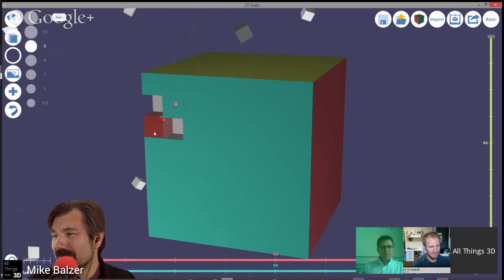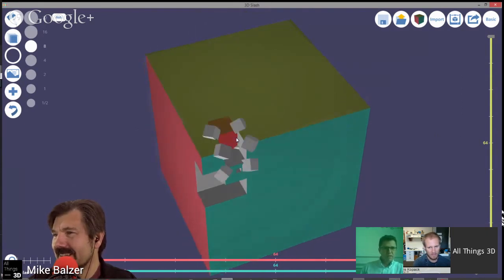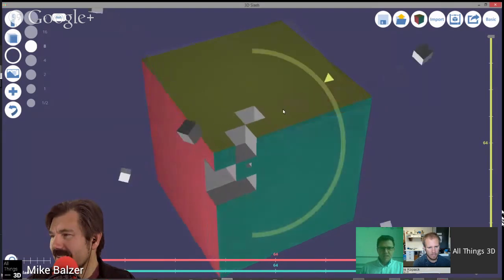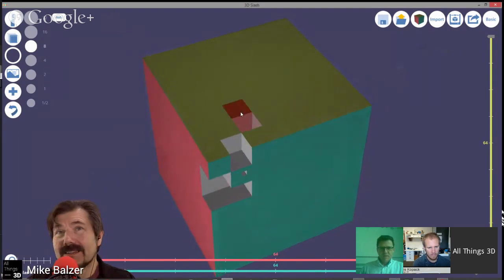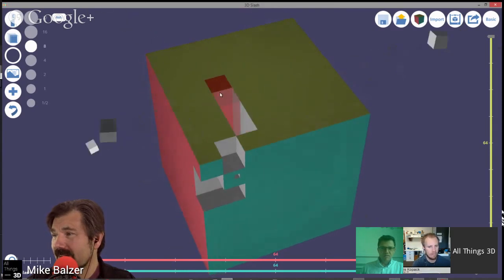But you know, the name of the company, 3D Slash, is more about another tool. So you can click on the hammer on the top left. Click on the hammer, yes, and select the chisel. No, the third one. The third one. This one right here. Yeah, the third one. Okay, this is the chisel. Oh, okay. Yes. And now you will be able to remove rows of cubes.